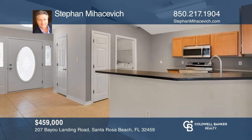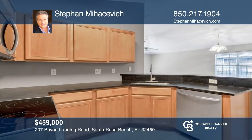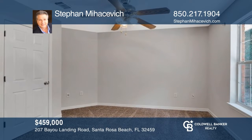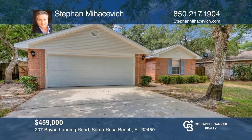Honey, we found it. It's an all-brick home in a cul-de-sac neighborhood with a short drive to the beach. This modified floor plan boasts many updates and has a fourth bedroom converted to an office with double French doors leading into the living room. Relax or entertain in the backyard with a privacy fence and open patio. Check out this property for yourself by scheduling a tour with Steven Mahasevich.